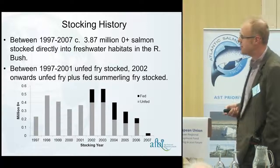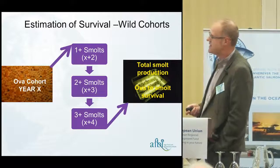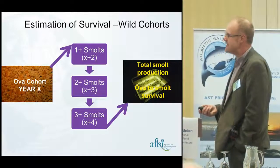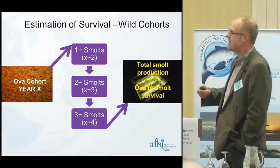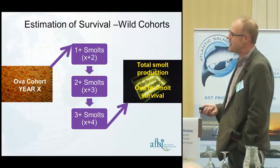These fish were stocked out in August, September after a time in the hatchery. Now, one of the benefits of being on a monitored river is that you have some idea of biological characteristics of the stock that you're looking at.